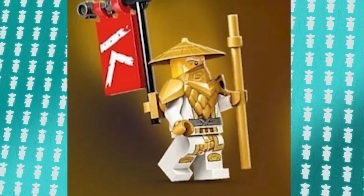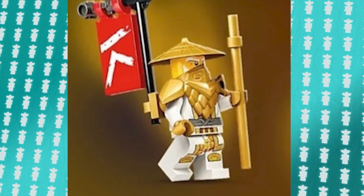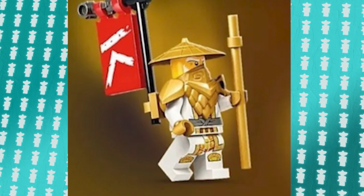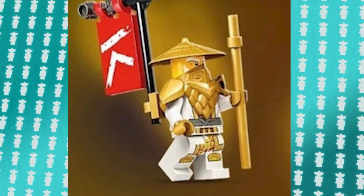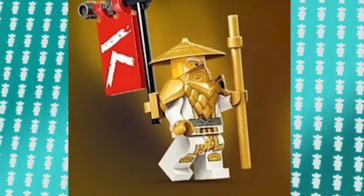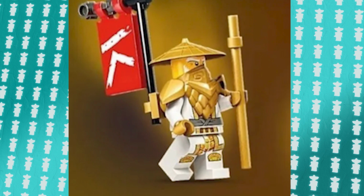We also have a new Wu figure. Again, really cool figure. My only issue is that when we see this in the show, the figure is not going to be entirely accurate because his beard is probably going to be over this armor piece, and you can't really have the armor and the beard in minifigure form, so that kind of sucks. It is cool to see that we get the dragon armor piece back, so it's cool that potentially we're going to see the dragon armor again.